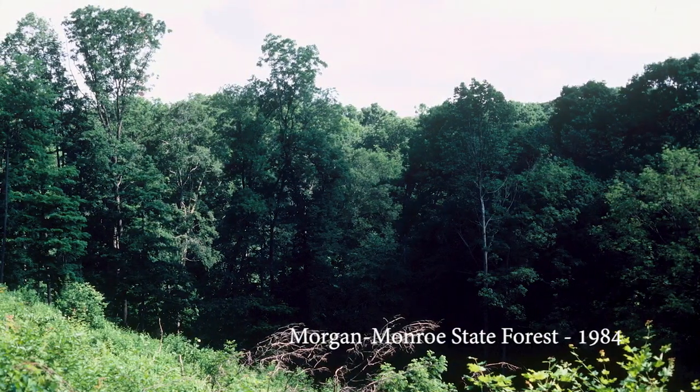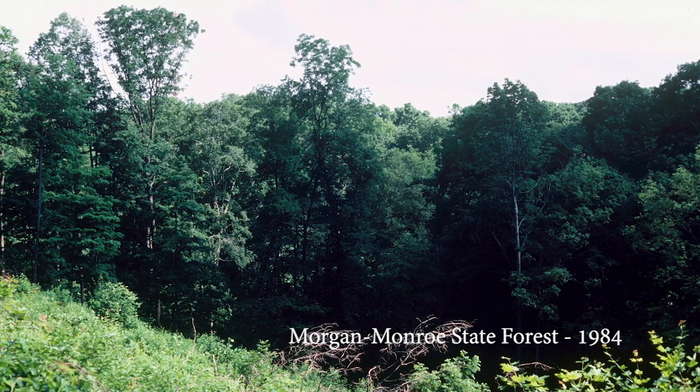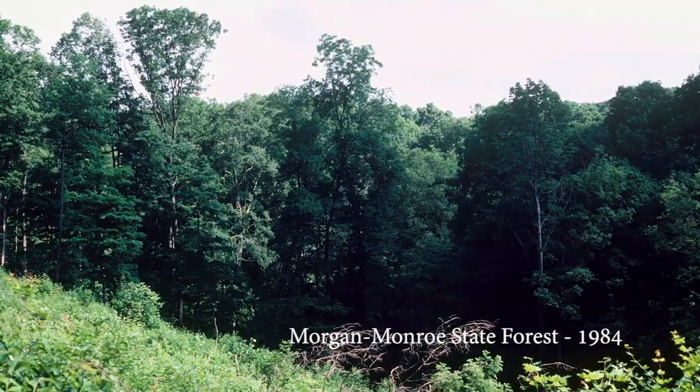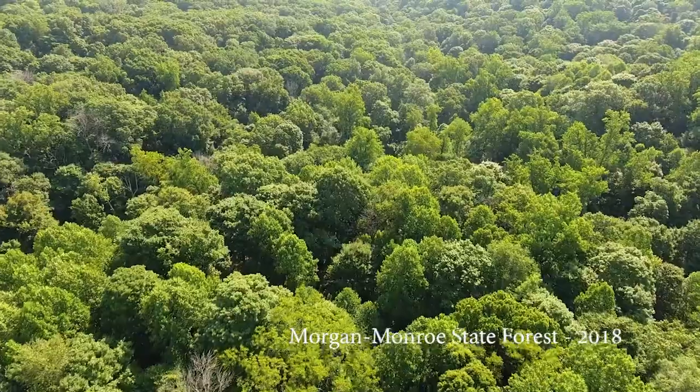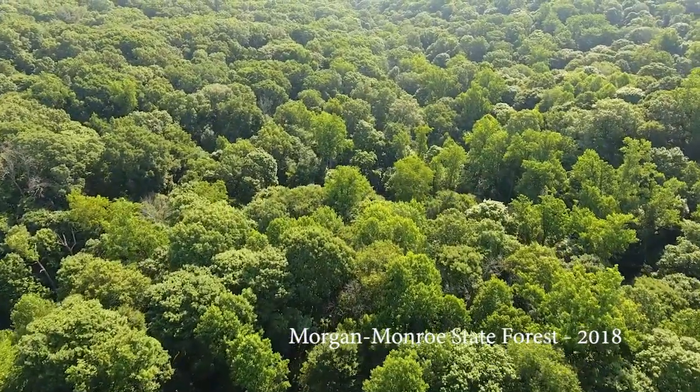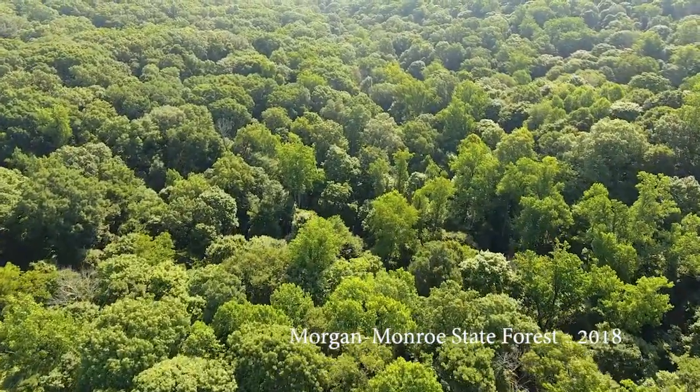Every tract has a management plan that's periodically updated. At some point, the plan could call for a regeneration harvest, which allows full sunlight to reach the forest floor, encouraging the growth of young, regenerating forest. Some of Indiana's most important native tree species require full sunlight to grow from seedlings into mature trees.